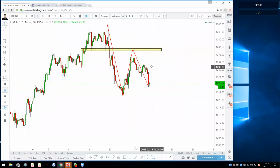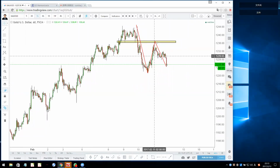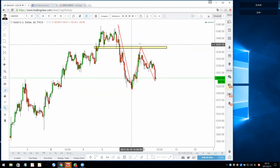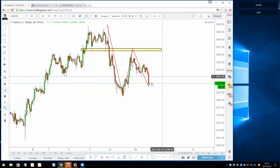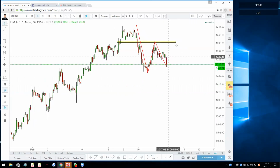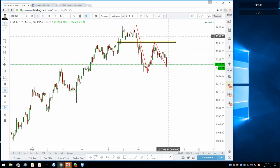Yes, you're right. So we can see that the market always has trading opportunities. You just need to wait patiently, and you need to have very good eyes and be trained to find those opportunities. What can you do right now? Of course, you can take some profit. If you short at 1236 or 1241, can we take some profit here? Yes, of course, you have a 100 pips move.